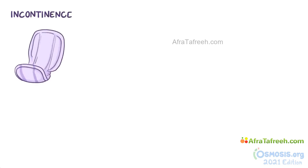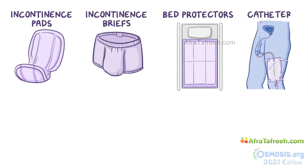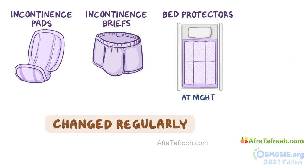You'll need to know the different products that are available when helping a client control urinary incontinence. These include incontinence pads, briefs, bed protectors, as well as catheters. These help keep the client dry and sanitary. At night, make sure they have a bed protector. Remember, pads, briefs, and bed protectors have to be changed regularly.